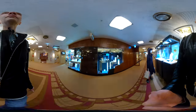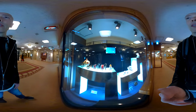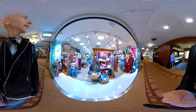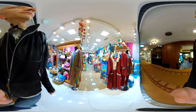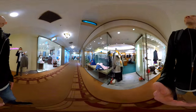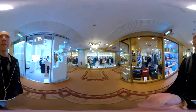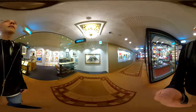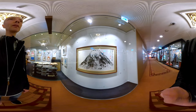Look at this beautiful little stagecoach. Stagecoaches are your thing? This is colorful. Mm-hmm. It feels comfortable. Looks like. Is that girl just blow drying a wig? Did you guys see that? Ink work of Mount Fuji. It's 6 million yen.